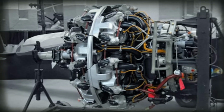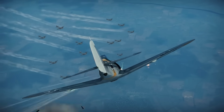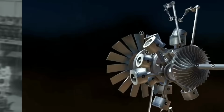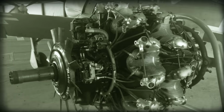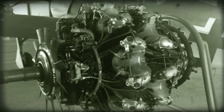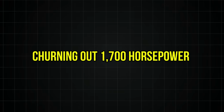But BMW had a vision, an engine so advanced, so powerful, that it would render Allied fighters obsolete overnight. They couldn't have imagined how close they would come to both triumph and catastrophe. The BMW 801 was engineering arrogance made manifest, a 14-cylinder twin-row radial beast displacing 41.8 liters and churning out 1,700 horsepower. This air-cooled monster wasn't just an engine, it was a statement of German industrial might. When BMW engineers first fired it up, the ground trembled.